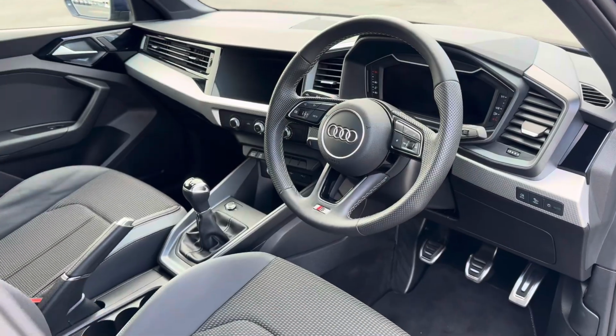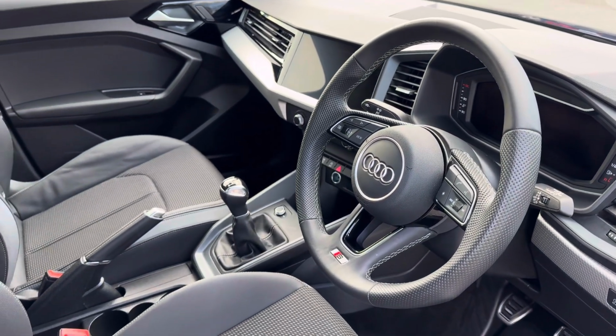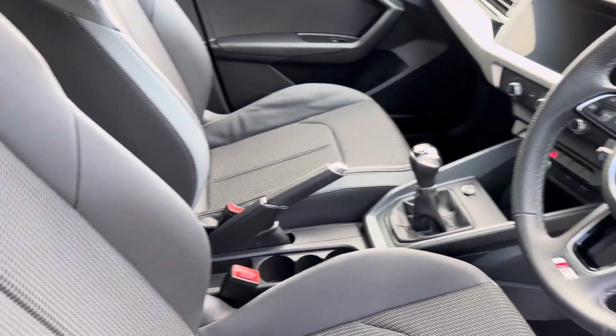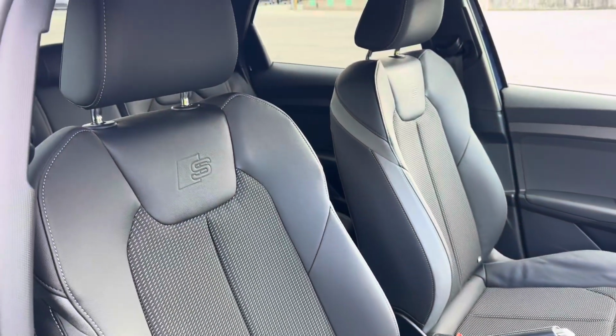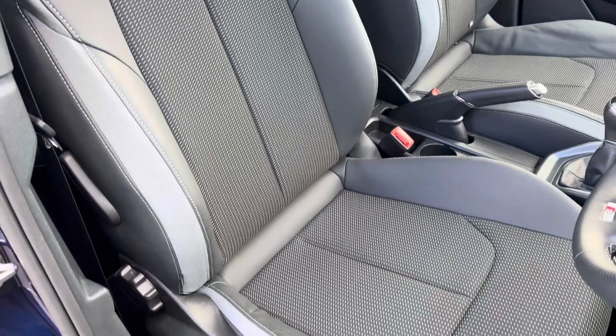The front houses the multifunctional leather steering wheel, complemented with a classy polygon structured passenger dashboard, along with a large central touch display, climate control, a central console, and embossed front part leather seats.